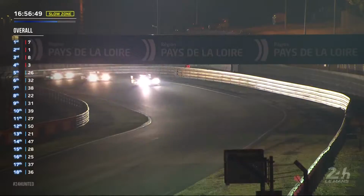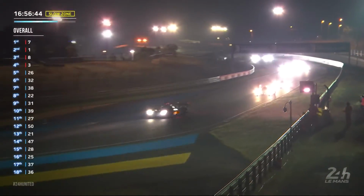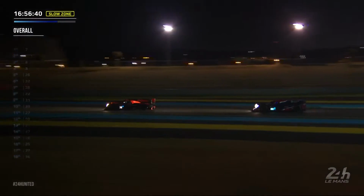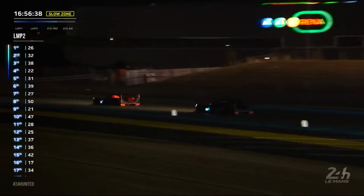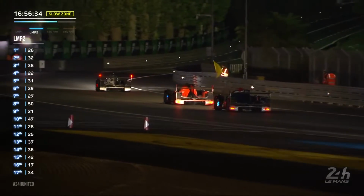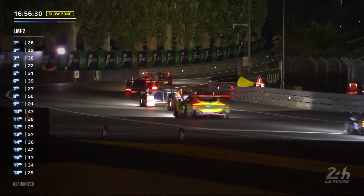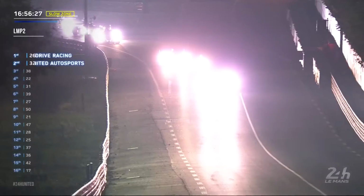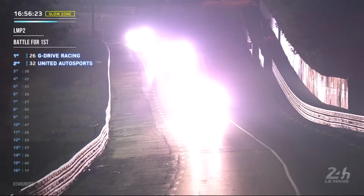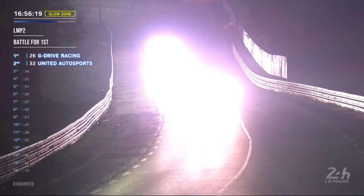Jean-Eric Vergne trying to clear the car in front in 26. Can't do it now. Slow zone here, waved yellows. The car ahead didn't slow down, though. The car ahead's just blown through that. And so I'd suspect that there's going to be a... maybe. Yeah, a little slow. Came into it very, very quickly. Yep. And that is an Algarve Pro car, isn't it? So that is John Falb. That's the 25. Yeah. And then they go green once more as they exit the yellow flag zone.